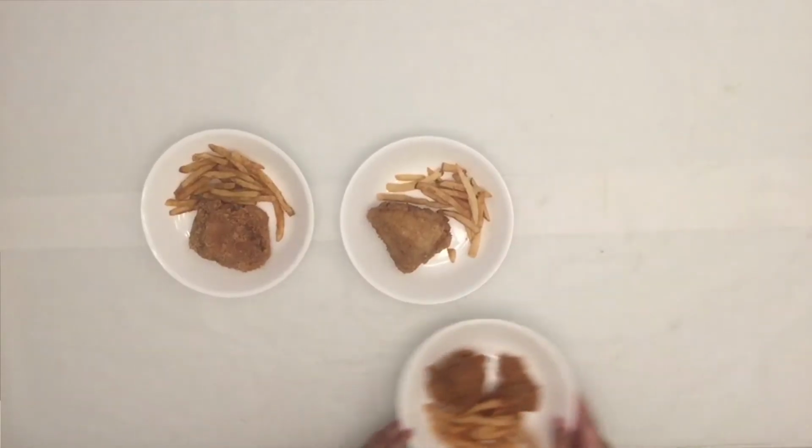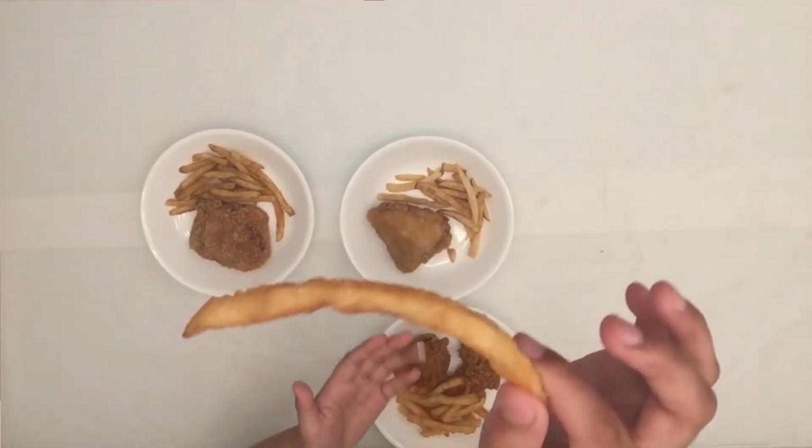Let's carry on. This is the Chicken Square. Looks very crispy. It's a little bit salty, but I love it. It's so crispy. They fried it just perfect. This is great.